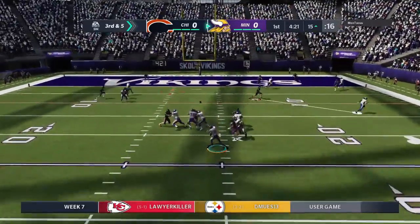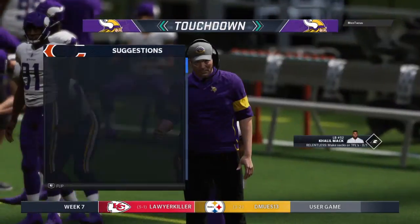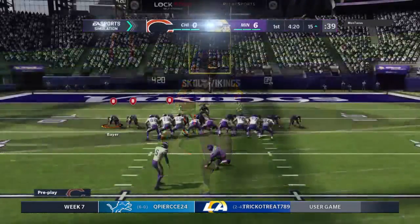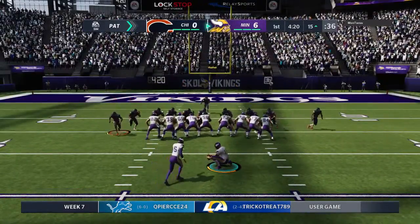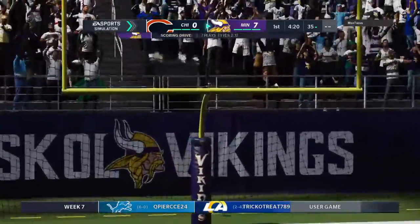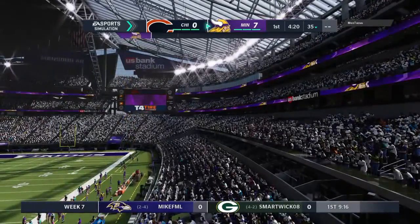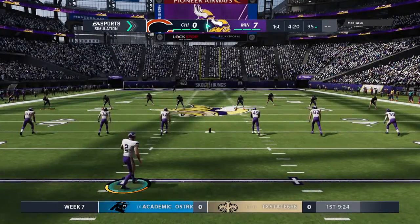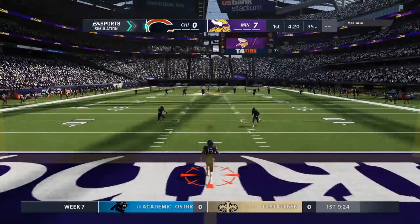Cousins from the gun on 3rd. And he'll get into the end zone. Touchdown, Minnesota. Adam Thielen, his 2nd touchdown on the season. And the Vikings take the ball down the field and score on their opening drive. He's got it, and the Vikings take a 7-0 lead. 7, Bears nothing. The kickoff unit is out on the field, and they will send this one away.